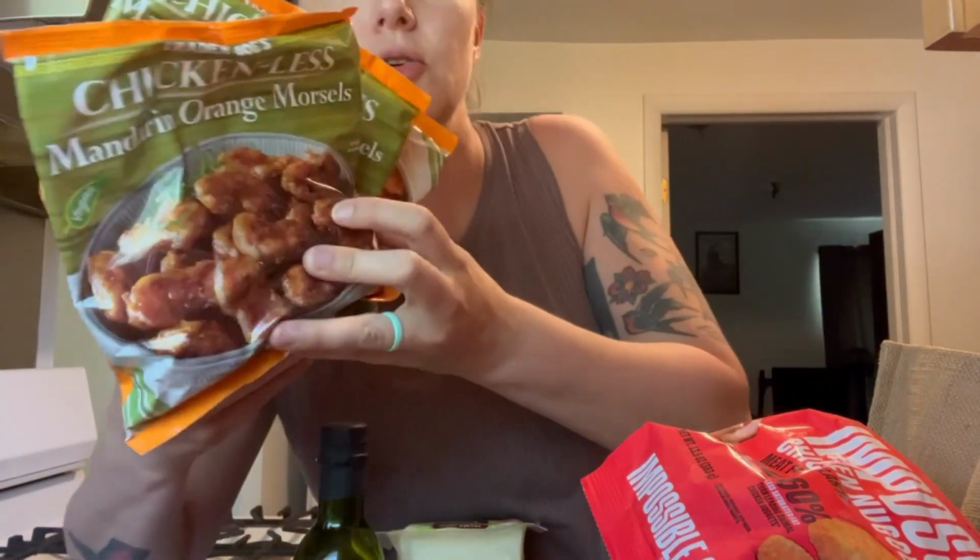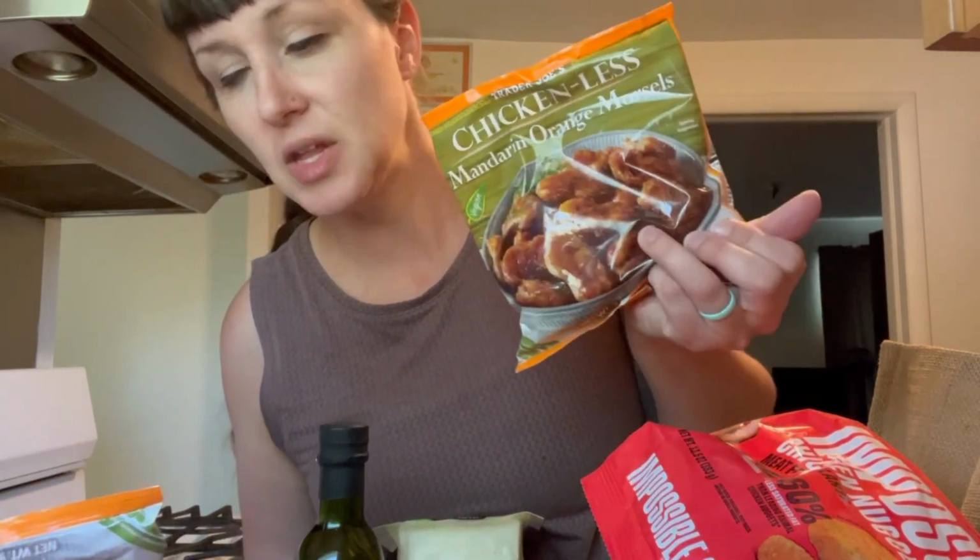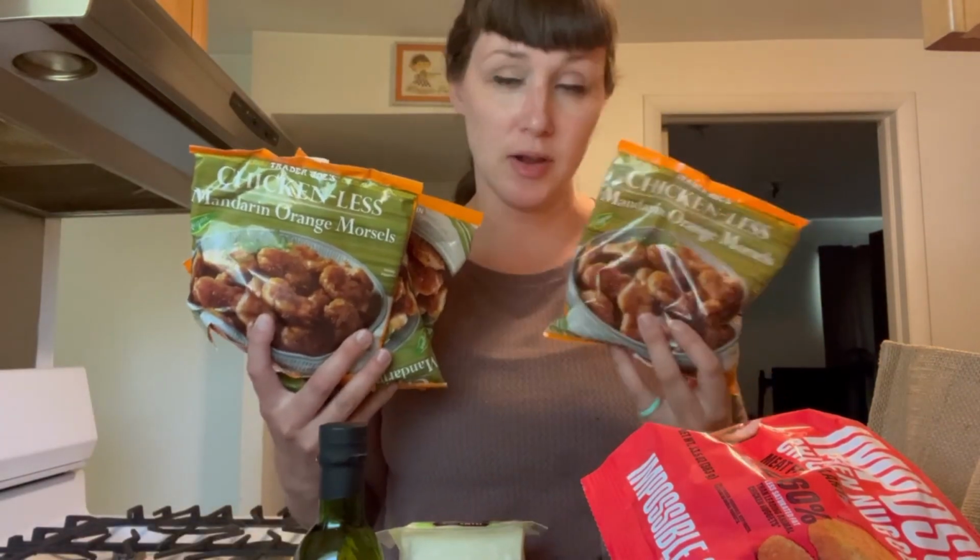Sometimes I like to make some quick meals and I use this chickenless mandarin orange morsel. These are really good with some white rice. So I usually heat up white rice. I have a rice cooker. All of these will be for our family because one of these packages is good for me and one of these packages is good for each person. So I make them all at once, but it's so worth it. So that's a nice easy meal.